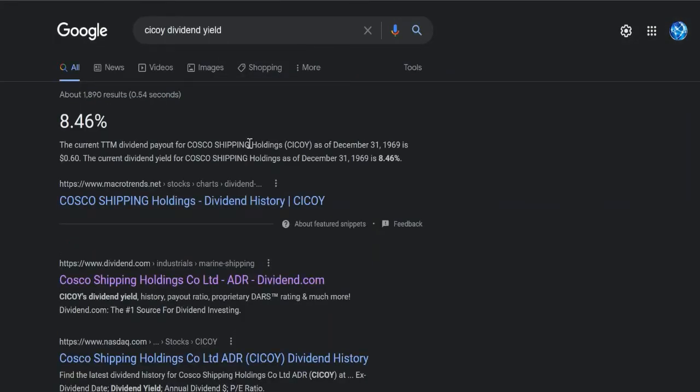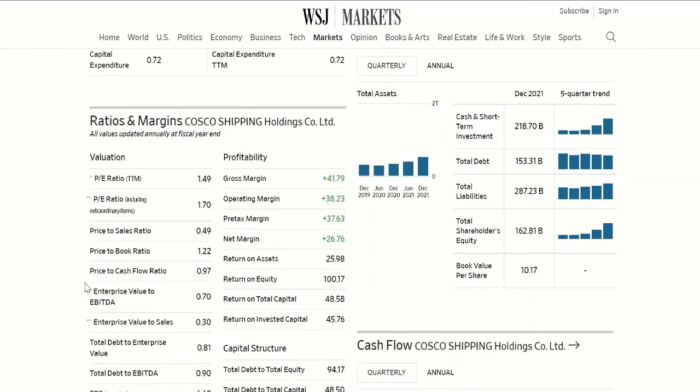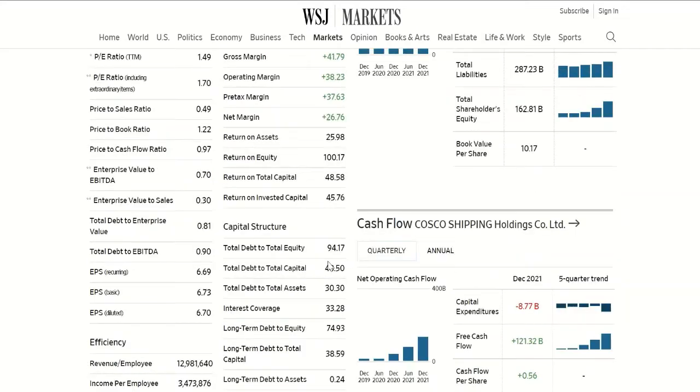This currently has a dividend yield of 8.46%. Here, looking at the fundamentals, a price to book of 1.22, PE in the 1s, pretty crazy. Current ratio of 1.67, a little bit higher debt here, but 100% return on equity.